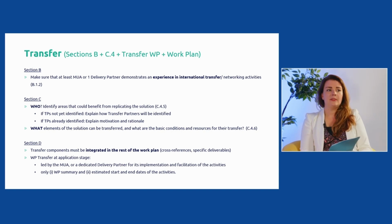And finally, in section D, we ask you to also give us this opening general introduction to your transfer work package. At the application stage, indeed, generally this work package is frozen.